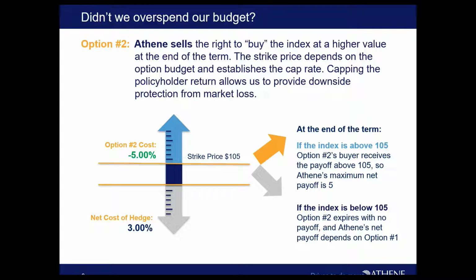And then also the threshold at which this option has a positive payoff is set higher than the first option. It's set at $105, with the starting index value still being 100. We call this an out of the money option because the index has to go up to 105 before there will be any payoff. And because that threshold is higher, the cost is lower for this option.